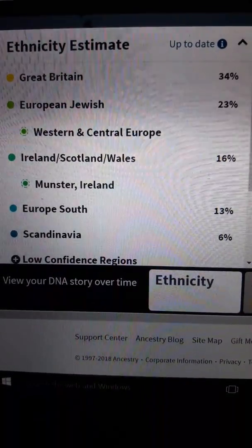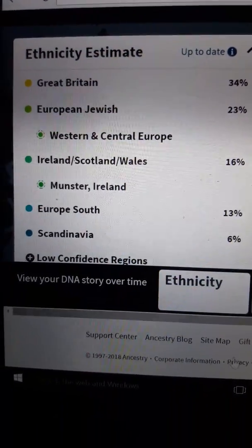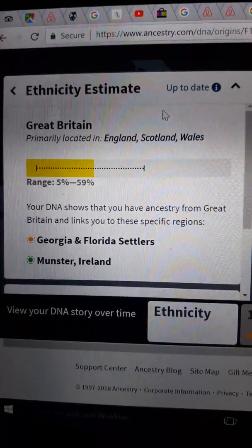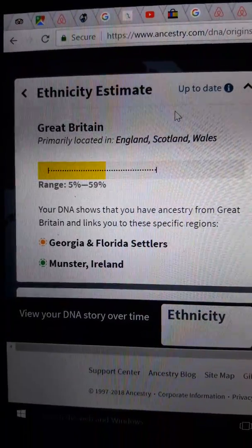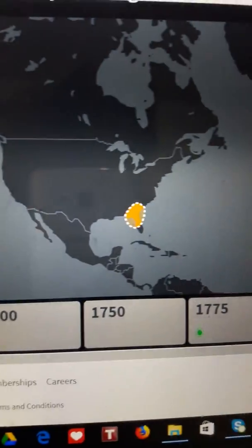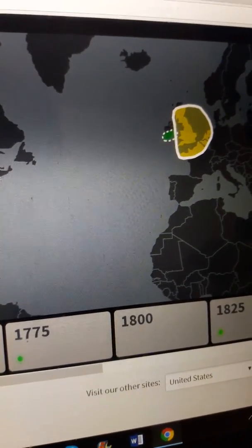And then after Great Britain, I could click on it here and just show you what happens. You click on Great Britain, and there's a range. So the smallest is 5% that they could have got, and then 59% is the maximum amount of Great Britain DNA. And then you go over here, and it shows you where they settled in the United States, and then you can see Great Britain over here, and that's where the DNA came from.